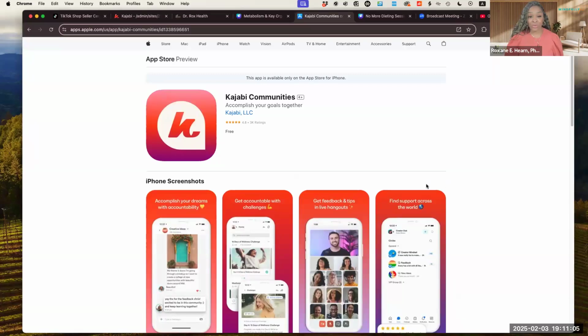When you go into your app store, whether it's Google or Apple, this is what you will download, Kajabi Communities. You will sign in with the email you used to register. That makes it much easier for you to get alerts on the go, alerts when I post things, and for you to navigate.